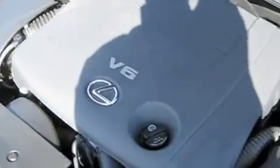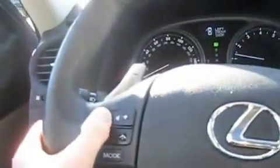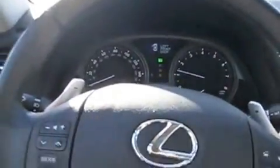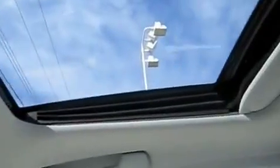It's a 2.5 liter V6. Very nice. You only want it out so much. Awesome.